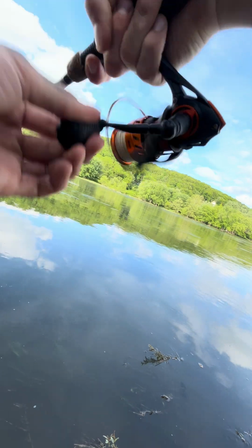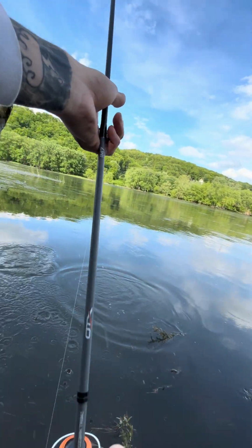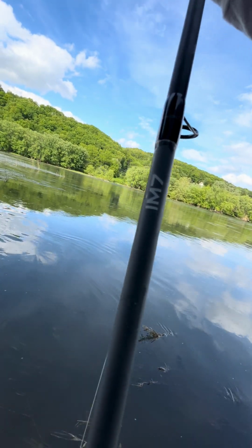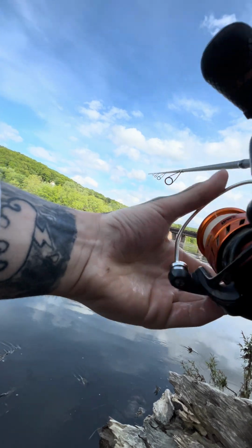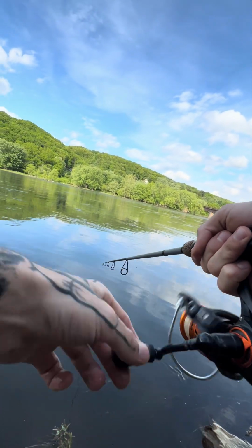Feels like a little guy. He's swimming down. Oh, it's because it's the smallest bass of the day. He's hoping to fling himself off. This is not what I was hoping to catch. On a 3-weight though, these guys are quite a bit of fun. Those are all I'm getting up here though. I'm thinking I'm gonna have to tie on a bigger swim bait to avoid these guys.